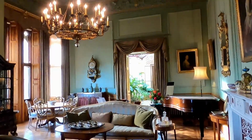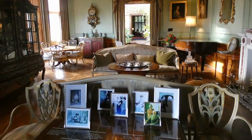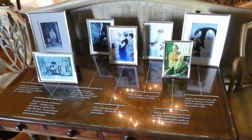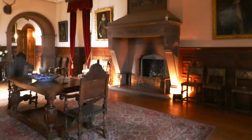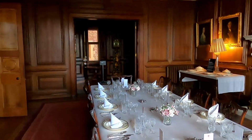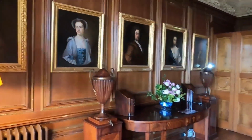Inside, the castle's rooms tell stories of wealth and power. Family photos give it a feeling of a lived-in manor, but it is now maintained by the National Trust. Family portraits adorn the elegant dining room.